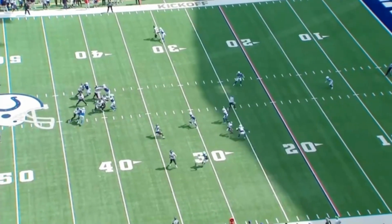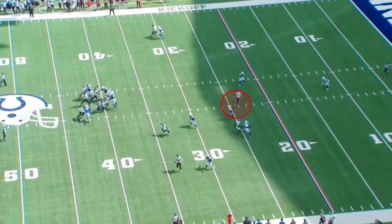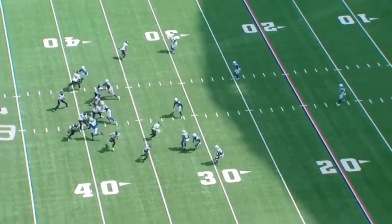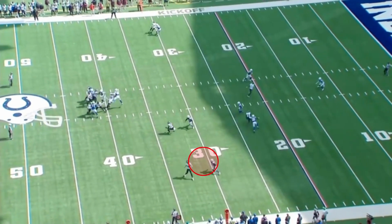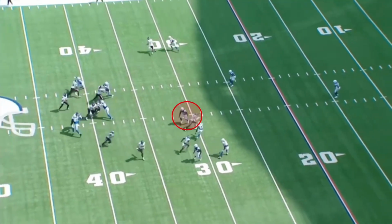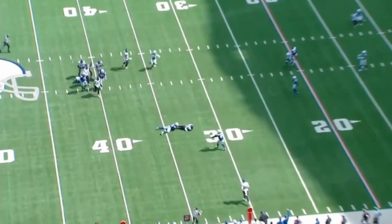But here you're going to see the Colts cover this pretty much perfectly. They got someone dropping in the dig window. They got a safety capping the deep crosser, the clear out route, which isn't really open. They've got a defender sliding out to the flat to cover the flat route from Dalton Schultz. And then you got the middle linebacker sliding out and covering the hook route to the running back and making the tackle in the open space.